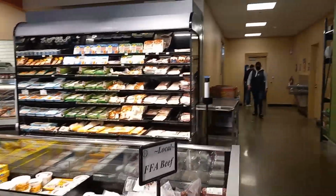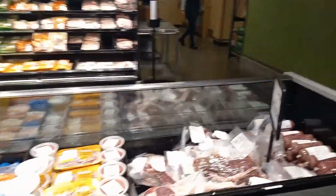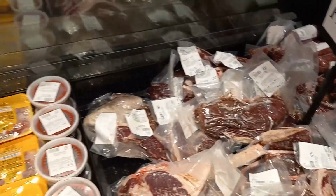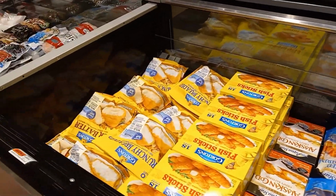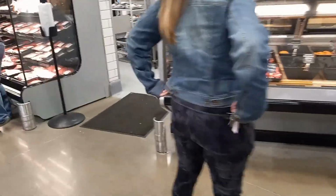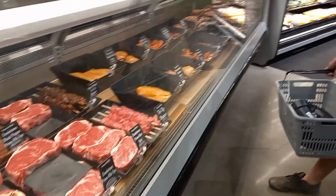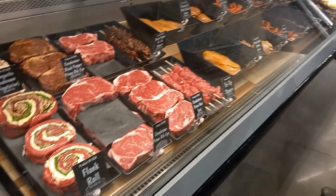Okay, so here we are in the meat department. They have FFA local meats. You can get water. They have beautiful meats and things.